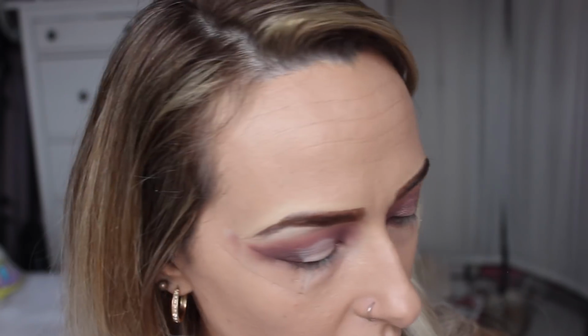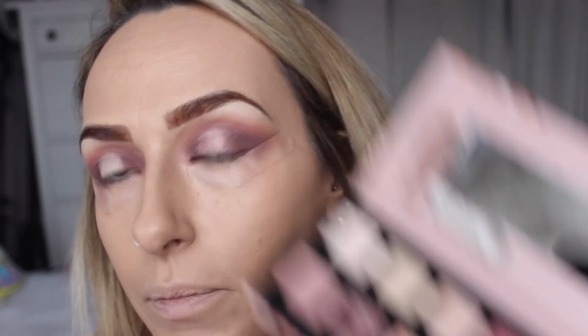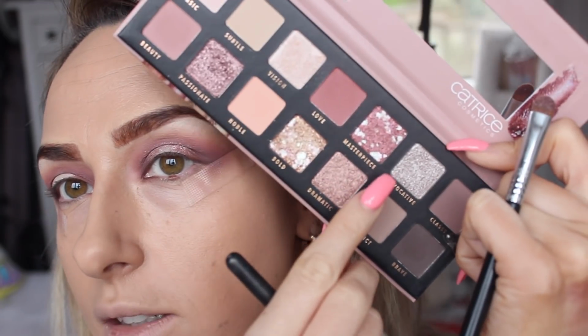But I am really impressed with this. So I'm going to go in with the shade, I think, Provocative, this one here. Sorry, the shades are kind of hard to see. Provocative. And I'm going to put that in the center of the lid, right in the middle. Oh my god, it's gorgeous. And then I lost a little bit of Passionate on the outer, this bit here, so I'm just going to pop that back on.